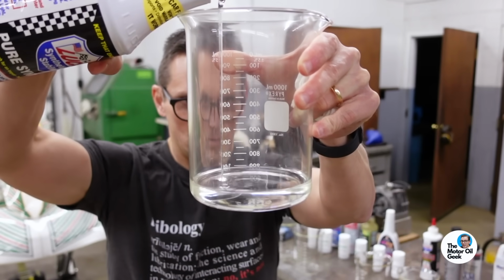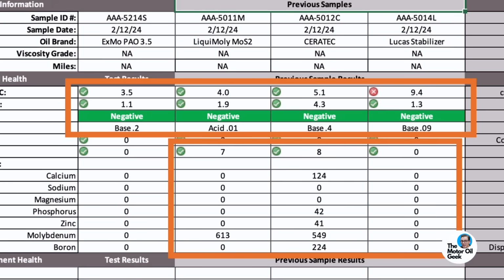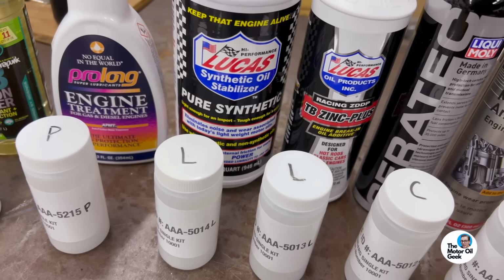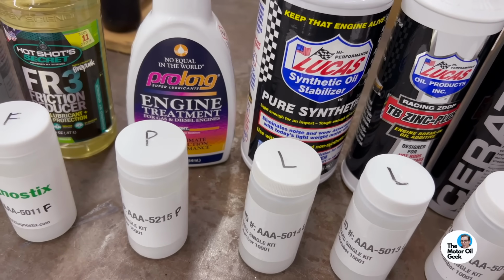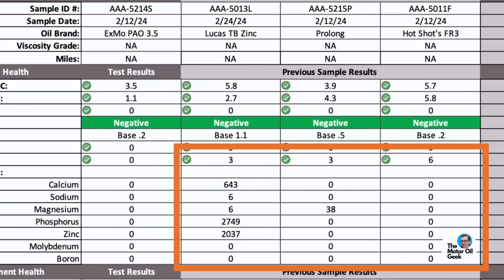The next one is the Lucas Oil Stabilizer. It's just thickener. There's no additive in it, no zinc, no moly, so it's not really adding any additives, and it could be diluting the additive package. Stay tuned, we're going to cover that in a minute. Our next group of additives is the Lucas TB Zinc additive, and we can see that it adds a lot of zinc: 2,700 parts per million phosphorus, 2,037 parts per million zinc. Fortunately, it did bring in 643 parts per million calcium, so the effect isn't acidic, because zinc by itself would have caused the oil to become acidic.